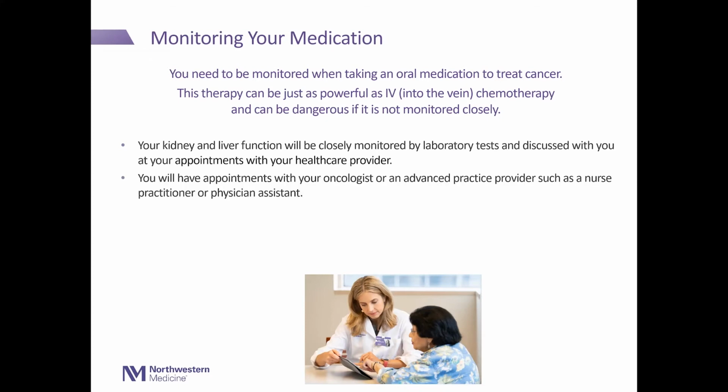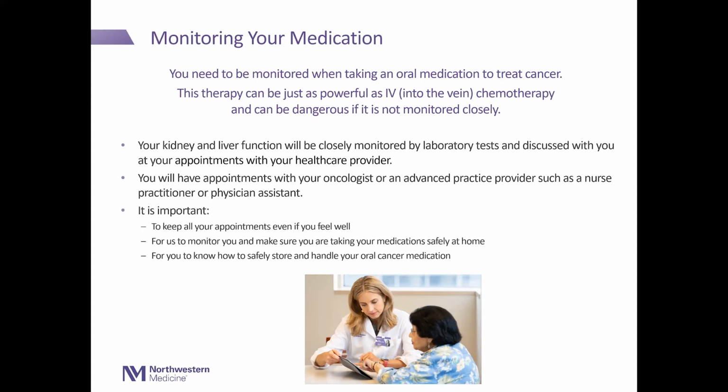You will have appointments with your oncologist or an advanced practice provider, such as a nurse practitioner or physician assistant. It is important to keep all of your appointments even if you feel well. It is important for us to monitor you and to make sure you are taking your medication safely at home, and it will be important for you to know how to safely store and handle your oral medication.